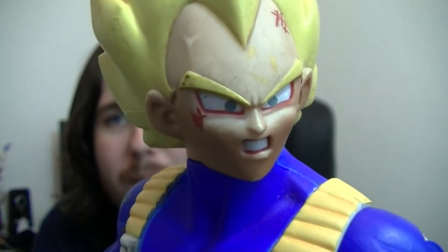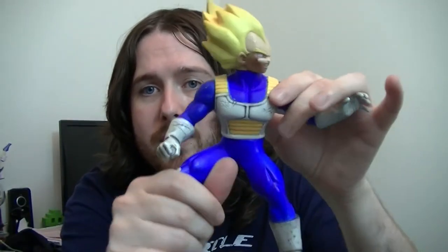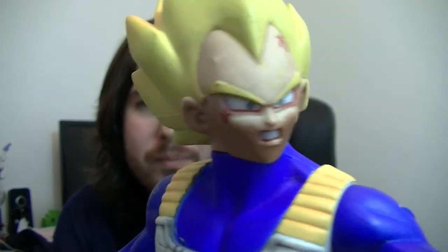So I got that. Next up, I have a cool Vegeta figure I got from a car boot. He's like battle-damaged Vegeta. He looks very, very cool. And he can swivel and do different positions and things like that. He looks very cool. I really like him. Yeah. Put him down there.